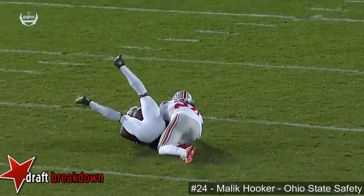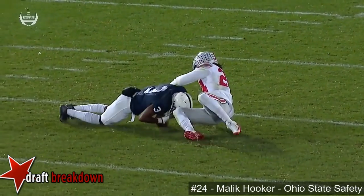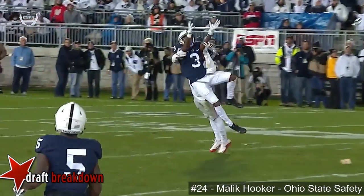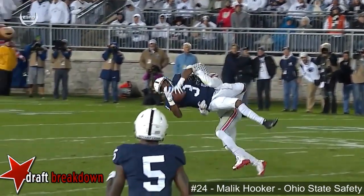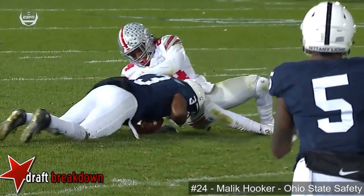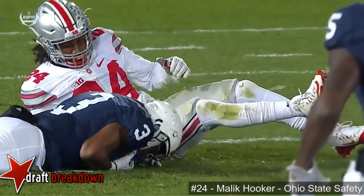Dave Kataya is our rules expert. Dave, how do you see that one? Well, right here, as you can see him, he's going to the ground. When you go to the ground, you have to maintain possession. Here you go. He's got it there. When you hit the ground there, he's got to maintain it all the way through, and he doesn't. I was going to say, Dave, complete the process of the catch.